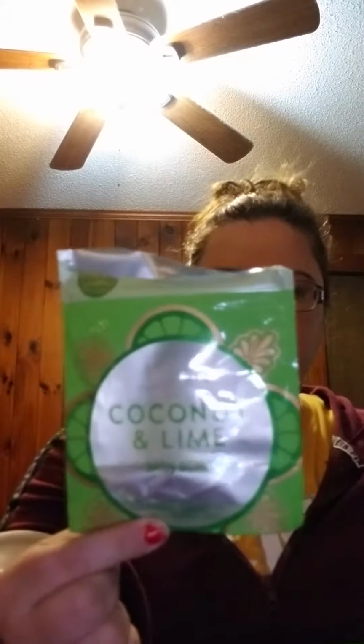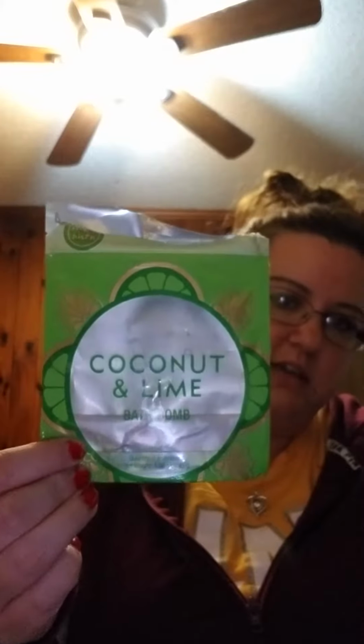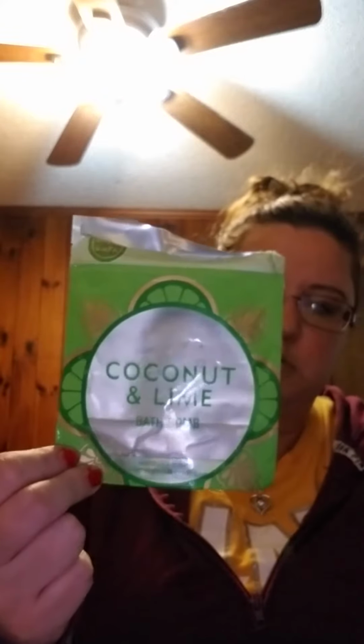This, I got in the December Target box, and it is a coconut lime bath bomb. It actually smells amazing. Sometimes when you get the cheaper bath bombs, they don't fizz up right, or they just settle at the bottom without fizzing throughout the whole tub. This dispersed through the whole tub, smelled so good, and left my skin really soft. I was really impressed with a smaller budget bath bomb. I liked it a lot.